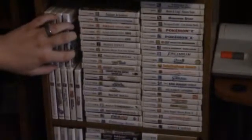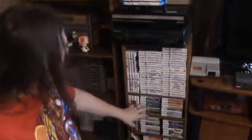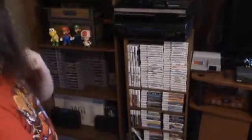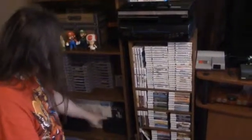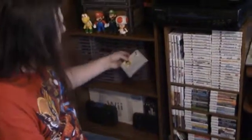It looks like I've got a little bit of space left, but I don't, because 2 of them are on loan to my brother, so I've got enough room for 1 more. And I'm probably going to pick one up tomorrow, so. And then my regular DS games down here. I got my 2 Sega Game Gears down here. My PSP games in the corner, my Wii box. Got my Super Nintendo and Super Famicom games.